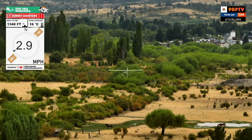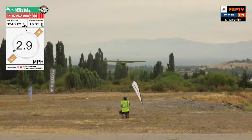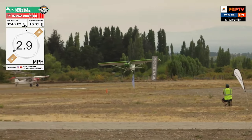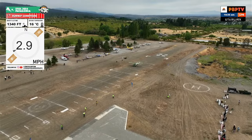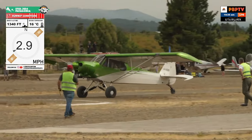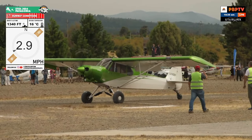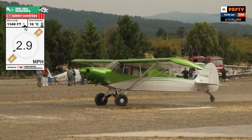This time, 3 mile an hour wind. I'm referencing from the orange cone, and he looks really close to the line. Yep, gotta wait in here.